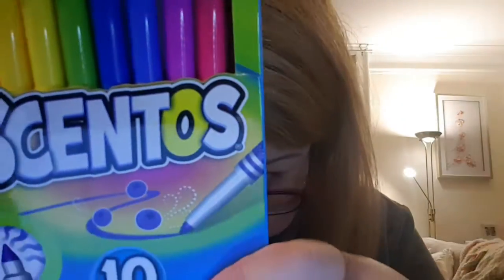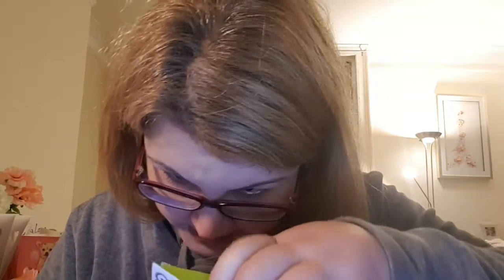Again, from The Works, during the sales, I don't know what these are. They're like pens, markers, which are scented. Let me just see how they smell. They were $3.50, but I got them for like £1. So let's see. Oh, they do smell. I'll just write on a piece of paper. Where am I going to find? Okay, I'll write here, the back of this.